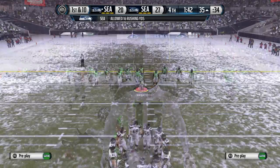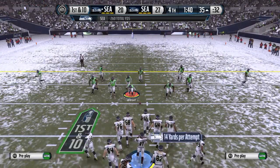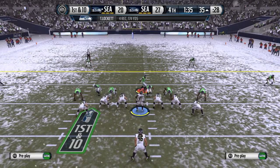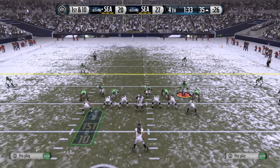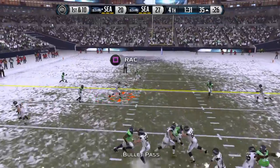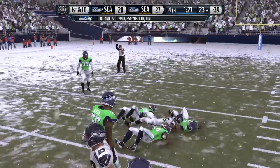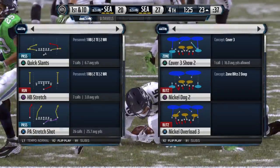Let's look at the situation. You're behind in the second half. You keep looking to pick up those first downs, and you get enough of them. What does it do? Pretty simple. It leads to a score. And Daniels, his completion percentage, 50% on the day. That's five receptions on the day.